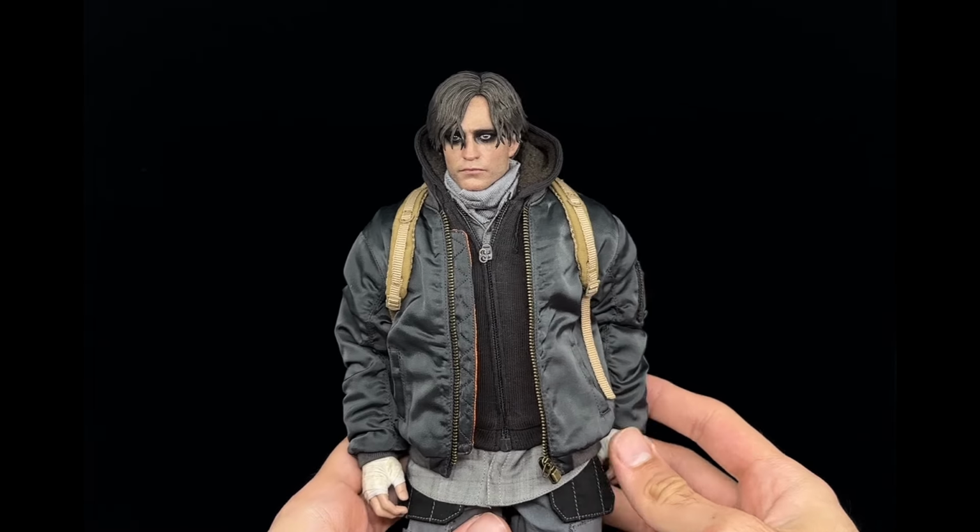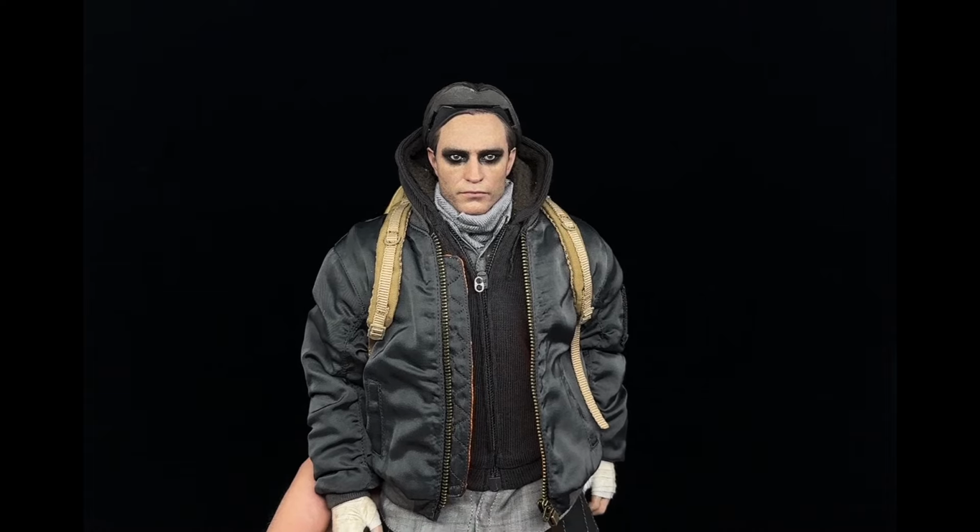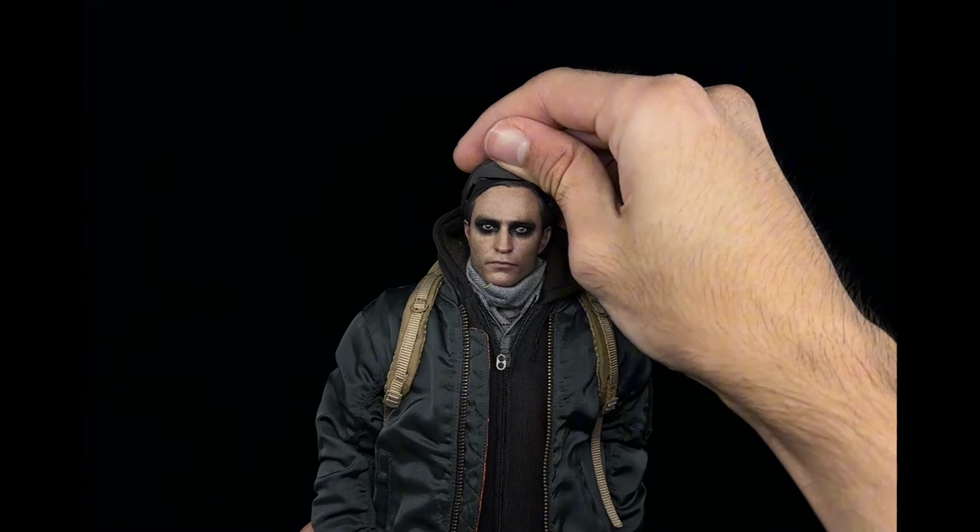But what's so cool about this set, if you do have the Hot Toys version, you can take off the magnetic hair pieces on both. I know he's going to look a little goofy right now.